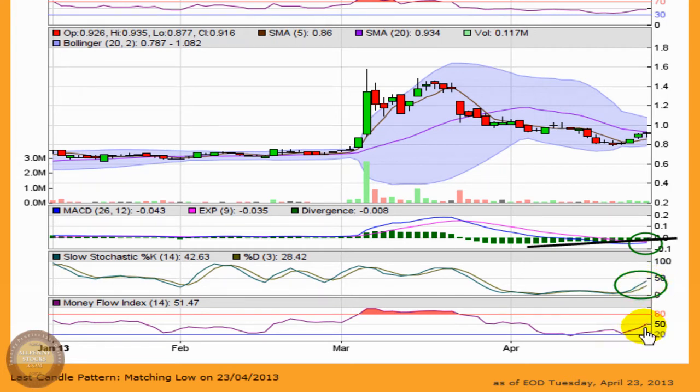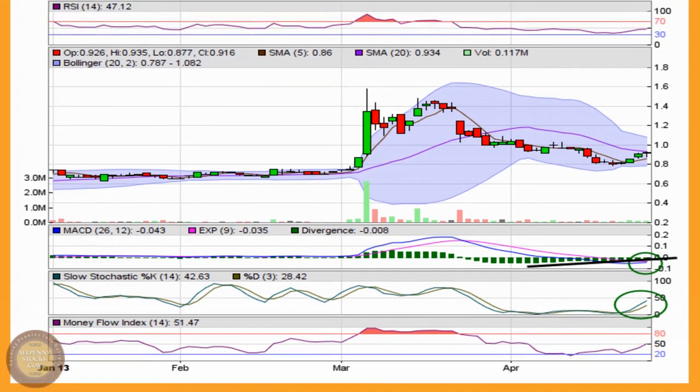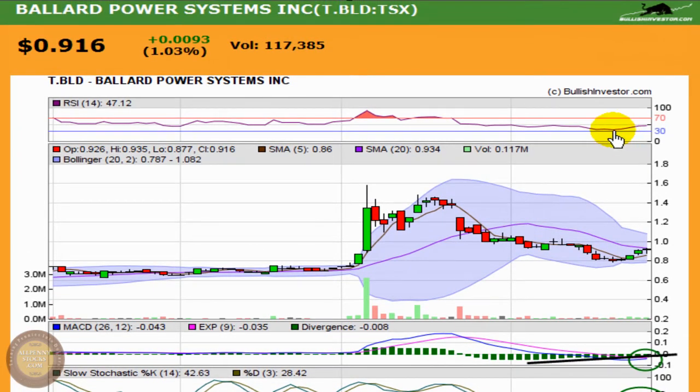And the money flow index has also climbed from lows around 20, and as of Tuesday's close, it had just pushed through 50, and the rise is indicating that people are starting to pay higher prices for the stock again. Also indicating that bullish momentum is trying to come into play is the relative strength index, climbing right back up towards that 50 mark.